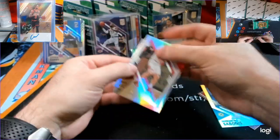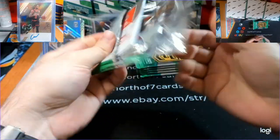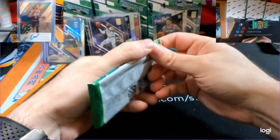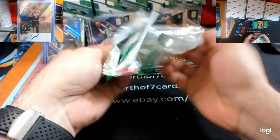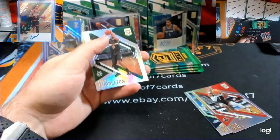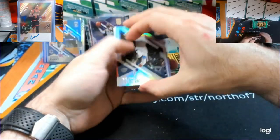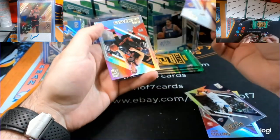Haven't seen much of him. Vukovic, Miles Turner. Westbrook, Ayton, Kawhi, Star Status, Brunson, Carmelo. Wall, Donovan Mitchell, Tyler Herro, Red Parallel, Middleton, Kemba Walker. Brandon Ingram, Collins, we got Spellbound, LeBron, and an A with nothing to say. Kuzma, Markkanen.